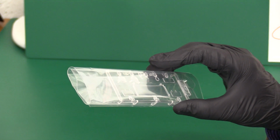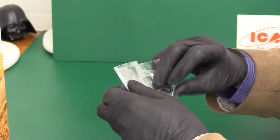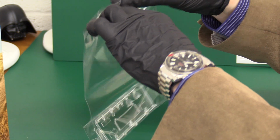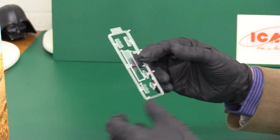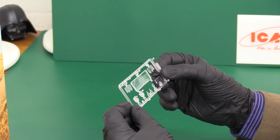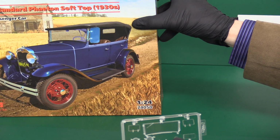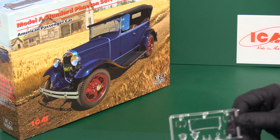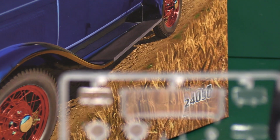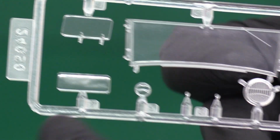Then we've got clear parts. Now recently ICM's clear parts have seemed to have got better and better, so I'm hoping these are going to be good, which they usually are. Let's just see. Well, if I was to be ultra picky, and I am being ultra picky on this, there is a little bit of distortion. If I zoom it right in, you might be able to see the distortion. A bit distorty. However, that said, it's very nice, to be fair. You've got that windscreen wiper, so that's the front as you see it now. And then you've got this side.